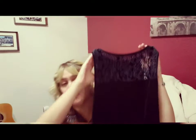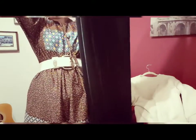So I have a very pear-shaped, extremely pear-shaped body. And so I'm typically a 16 on bottom. And then on top, I'm a small, maybe a medium, medium most of the time. So yeah, this is a velvet maxi dress.